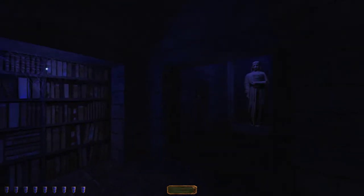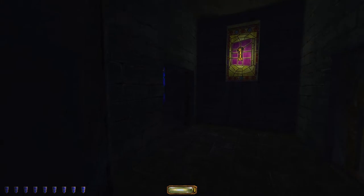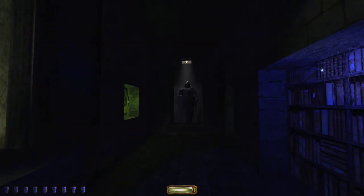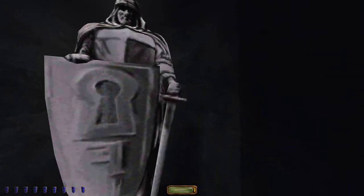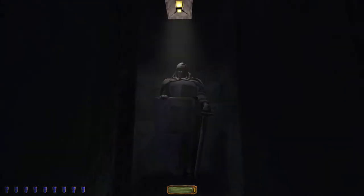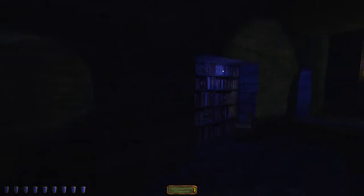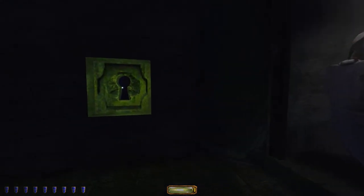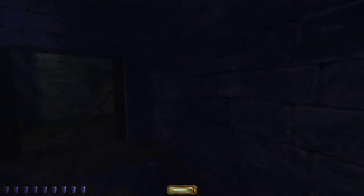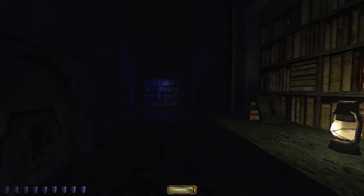Did I make that close or did I just not get there in time? Let's try again. That's where the footsteps run away. What happened there? I was able to interact with the statue, and heard a grinding sound.